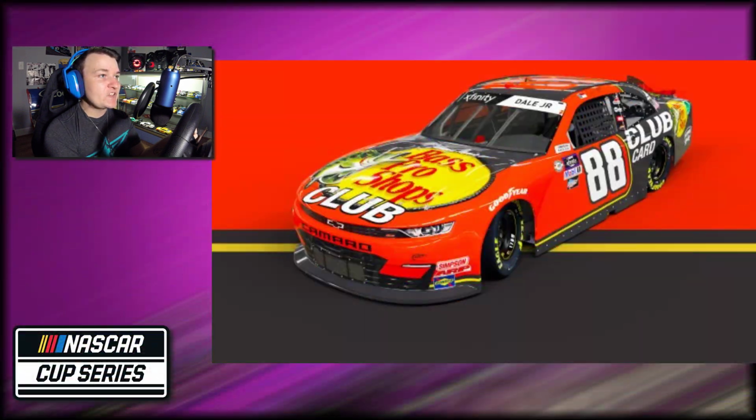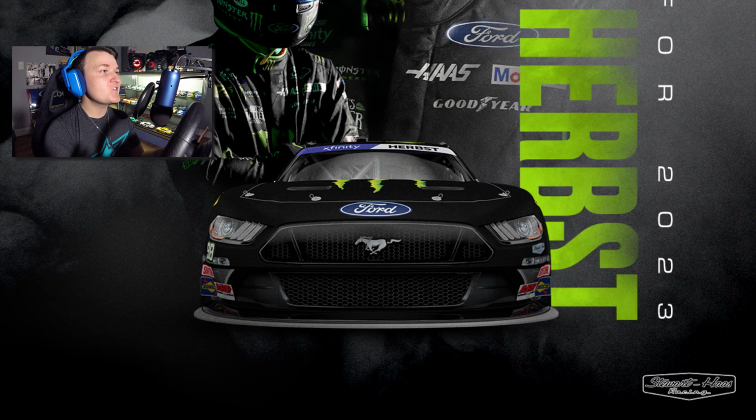Back to the NASCAR Xfinity Series, we got Dale Earnhardt Jr. He'll be running 2 Xfinity Series races in the upcoming season. Them races have not been announced. I don't think they can get the Bass Pro Shops logo on this hood any bigger than what they have. And finally, last but not least, we got Riley Herbst driving the number 98 Monster Energy machine once again for Stewart-Haas Racing. Can't wait to see this one in the NASCAR Xfinity Series. I really like Riley. I'd like to see him in victory lane sometime soon.